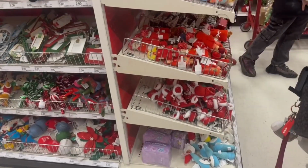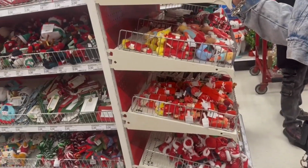So is the red tree racist? So it's a red tree over there. Right. I'm sick of you.